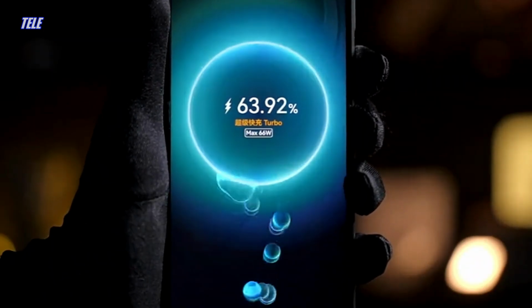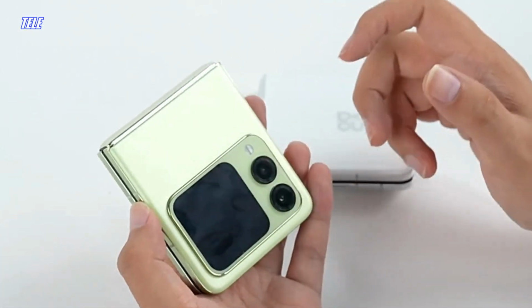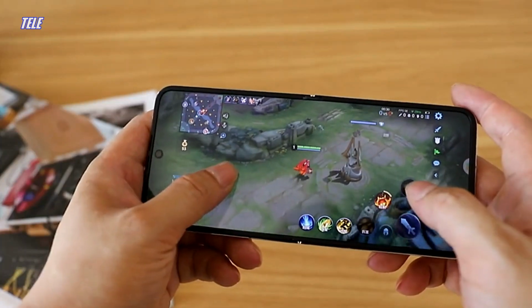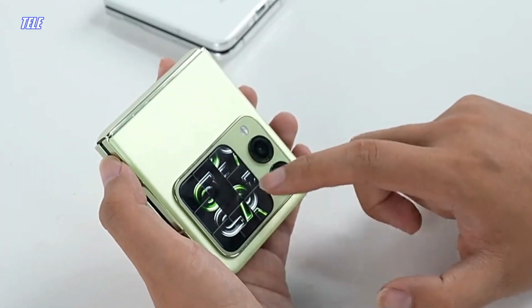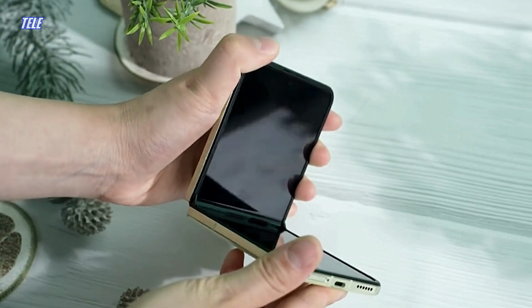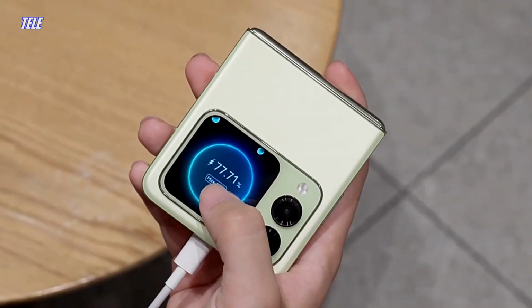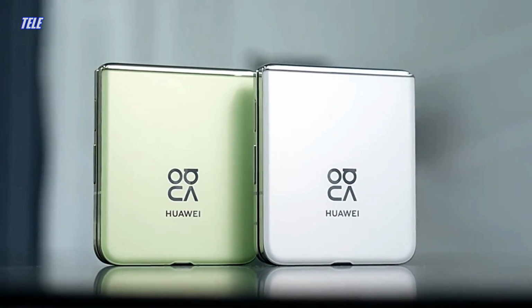Huawei Nova Flip is an exciting new foldable phone, packed with impressive specs and features. Its powerful Kirin 8000 chip, high-quality display, versatile camera system, and sleek design make it a strong contender in the foldable phone market. With its official release just around the corner, the Nova Flip is set to make waves in the tech world. Whether you're looking for performance, style, or cutting-edge technology, the Nova Flip has something to offer.